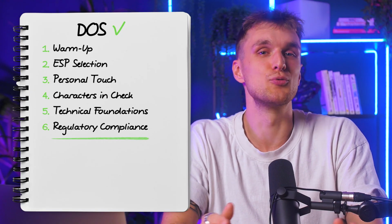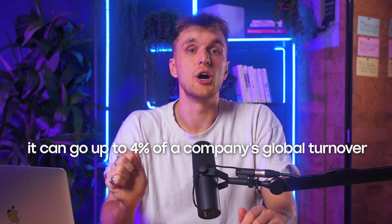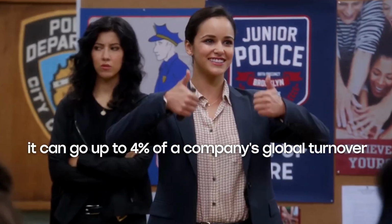Regulatory compliance. It's the rulebook. Stick to the rulebook and avoid any penalties. The average global fine for GDPR violation is 66,000 euros. And for serious infringements, it can go up to 4% of a company's global turnover. Get yourself an accurate enrichment tool to avoid this and make sure that they are GDPR compliant.